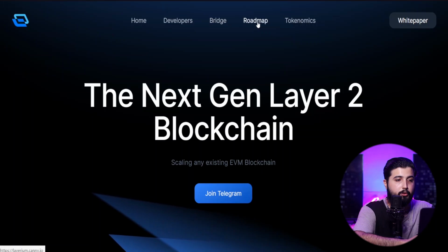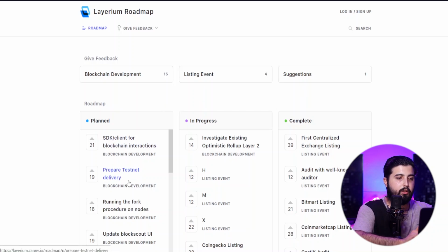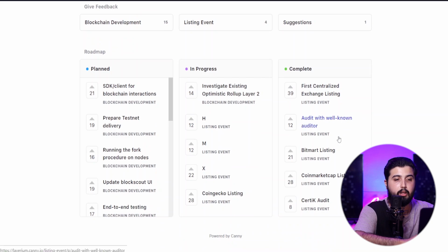We have information about the roadmap here, which we're going to take a look at right now. So these are the things that are currently planned, in progress, and completed. So we have, it says first centralized exchange listed, audit with well-known auditor, which is in progress, Bitmart listing, CoinMarketCap listing, and Certik audit. So these are the things that are done. Now these are the things that are in progress.